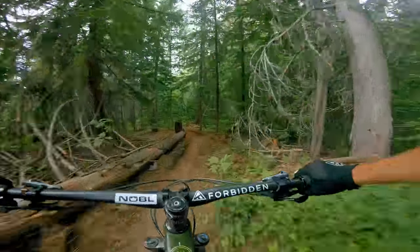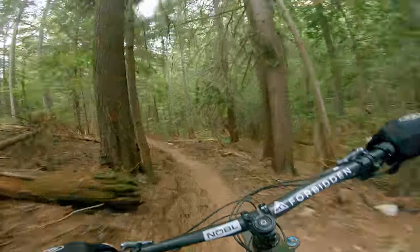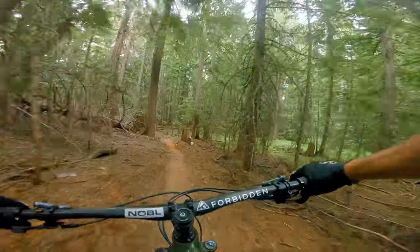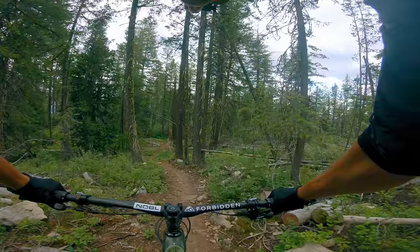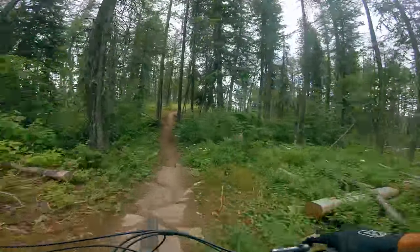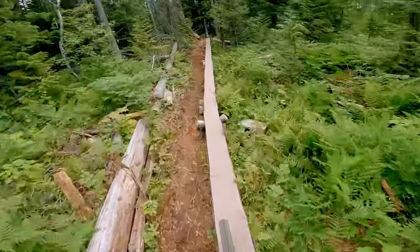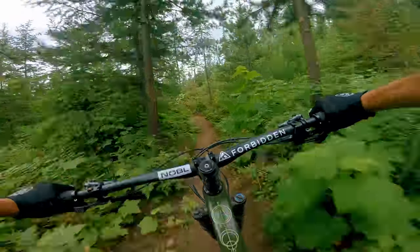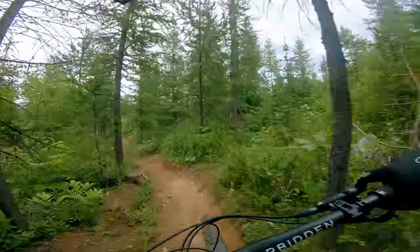It's just a bunch of natural single track with not much in the way of features, but oh boy, is it ever fun. You could pick up on this natural terrain, it just made it so fun. Big ol' skinny. Oh, hello, sorry. There's three more.